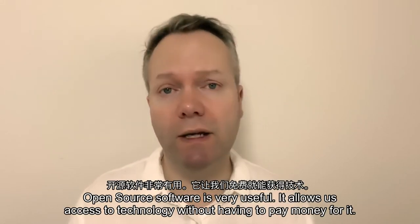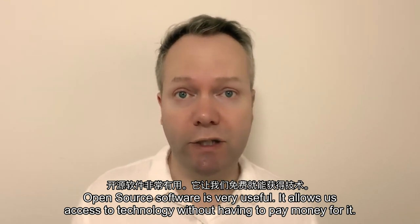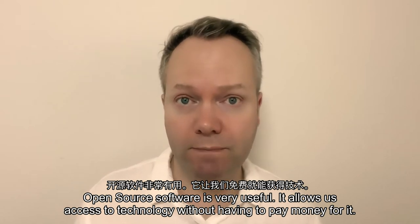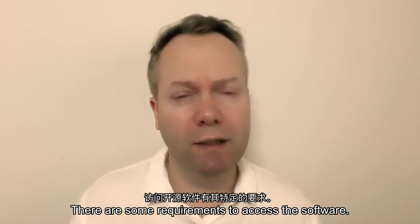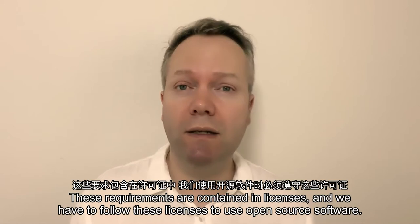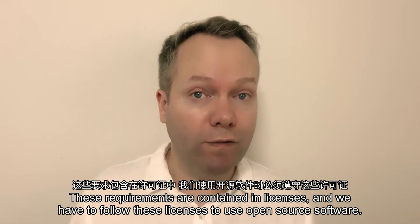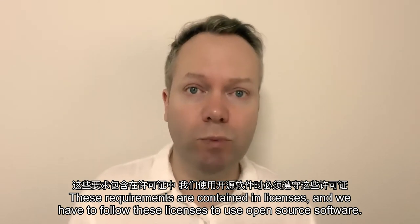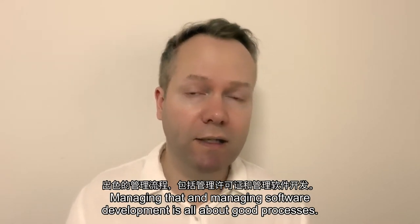Open source software is very useful. It allows us access to technology without having to pay money for it. Of course, open source is not truly free. There are some requirements to access the software. These requirements are contained in licenses, and we have to follow these licenses to use open source software. Managing that, and managing software development, is all about good processes.